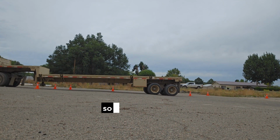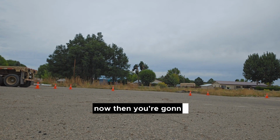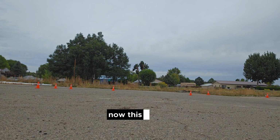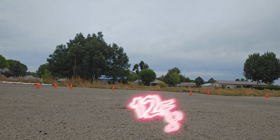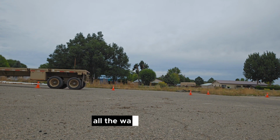Next, after you pull forward, you're going to pull all the way out of the alley, and you're going to back straight back through the alley. Now this alley is 100 foot long and it's 12 foot wide. Those are the dimensions of this alley. You just back straight back through it all the way.